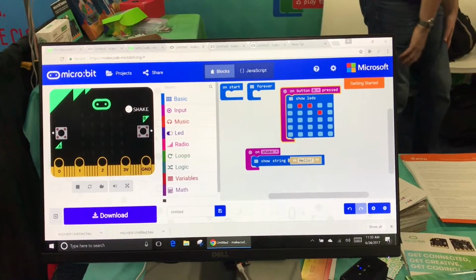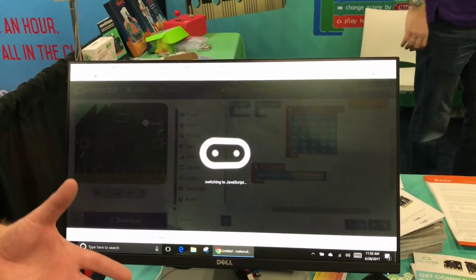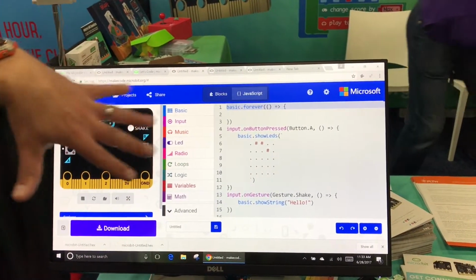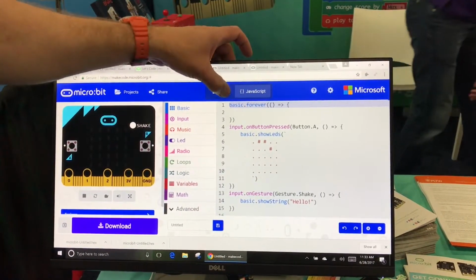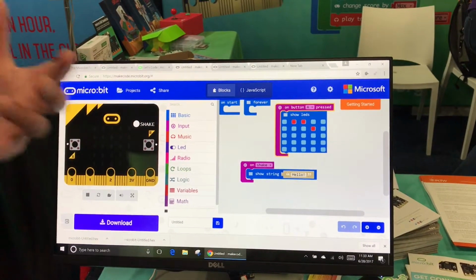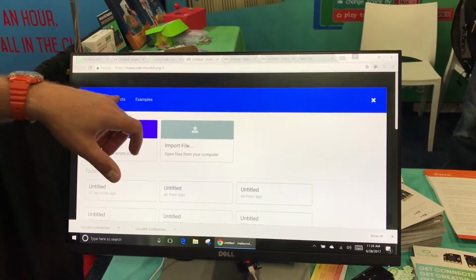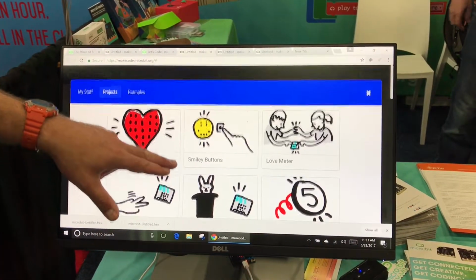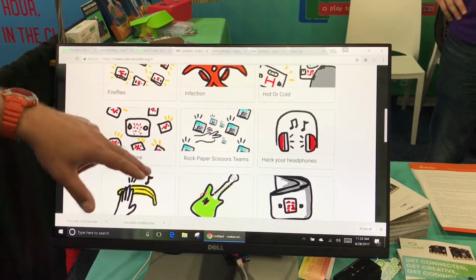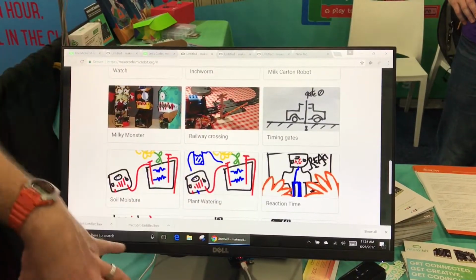device itself. But you'll notice there's a button over here that says JavaScript, and of course that means you can then flick into doing full text coding, and what you did in blocks is now here in JavaScript, and vice versa. The other thing as well, for those of you who are working with the kids, is that if you go into projects and hit projects here, we have a range of different activities that have been created, both for coding, for making, for science, and there's going to be an ever-increasing repository of material.